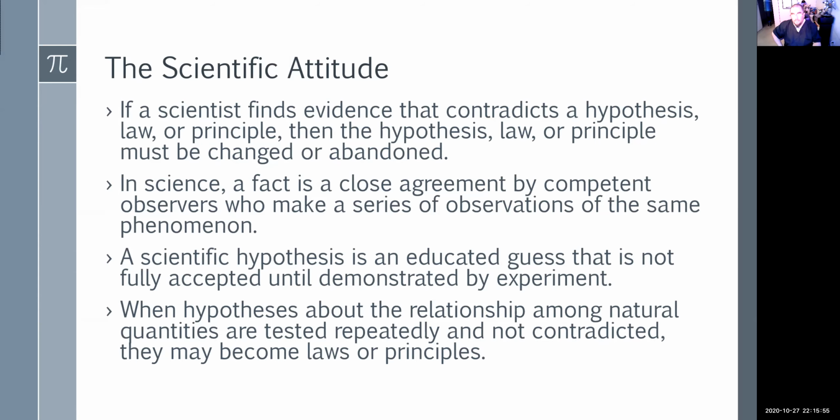Could I make a scientific hypothesis about a specific quarterback having the best quarterback rating ever in a single season? Sure, I absolutely could. I know I'm taking a sports analogy here, but bear with me a bit. Because there is a verifiable set of numbers that is the quarterback rating. We can go back historically and look at those quarterback ratings, and we can prove that test right or wrong, right? When hypotheses about a relationship among natural quantities are tested, repeated, and not contradicted, they will then become laws or principles.